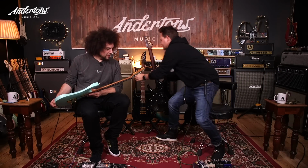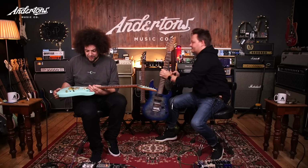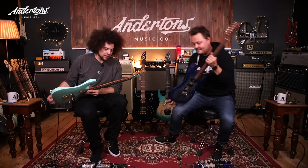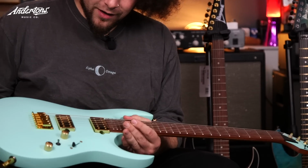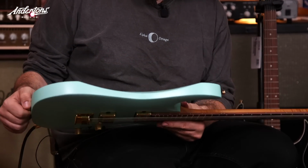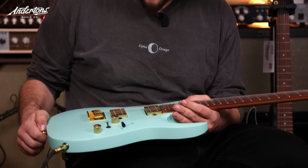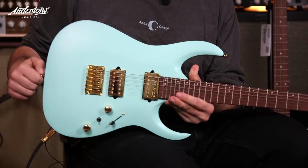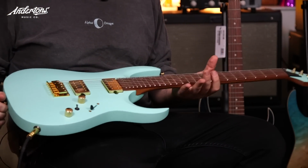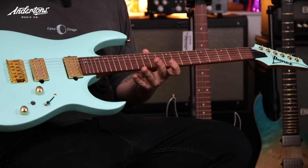Well, I am holding... So, this is an RG... Well, I'll tell you exactly what it is. It's the RGA 42HP. Dare I say that it looks heavily influenced by a certain juggery jugger of a guitar we met by a guy whose initials start with Eminem. But seriously, that's what I feel like this is aimed at. So I'll just say that now.